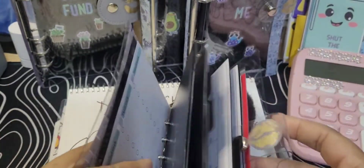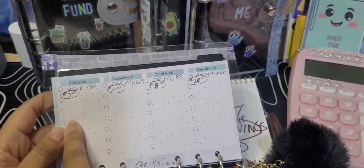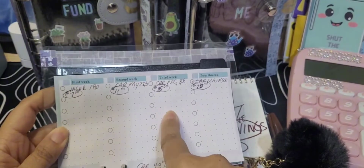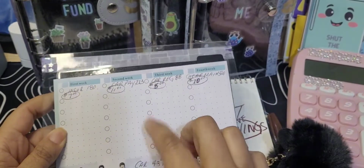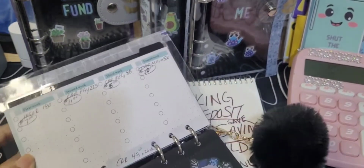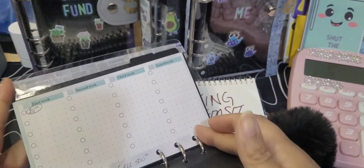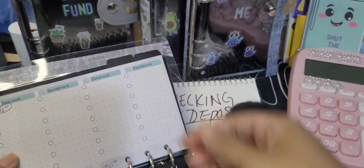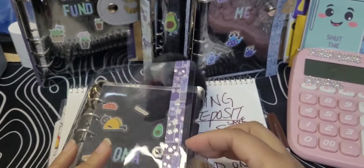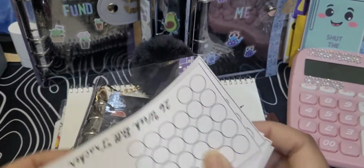And I broke each one of these down. Now the car is different because you have insurance, you have the payment, you have the registration, and you have maintenance. So there are 4 categories for my car. In every category I broke this down so that I will know how much money from all of the savings challenges I need to put in here. So that was done, but I also created trackers as well.